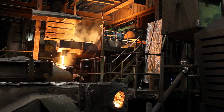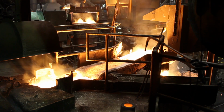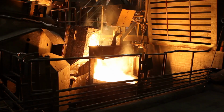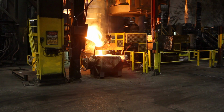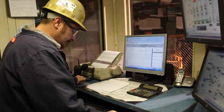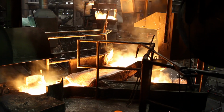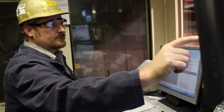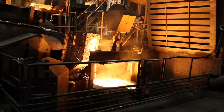In the foundry, this iron is conveyed to the cupola, where it is mixed with coke and limestone to create the proper iron chemistry and heated to 2700 degrees to produce the molten iron used in manufacturing. Cupola activity and iron chemistry are carefully monitored and recorded in order to be in full compliance with all quality standards.